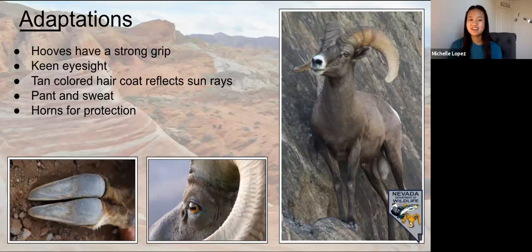And one physical characteristic which aids the bighorn to endure the desert's blistering heat is their tan colored hair coat. This light coloring enables the sheep to reflect about 40% of the sun's rays, which reduces their surface heat intake. They do also have sweat glands, but they'll primarily dissipate heat by panting like dogs. But like we mentioned earlier, they'll pretty much remain inactive during the hottest parts of the day and rest in the shade to stay cool.